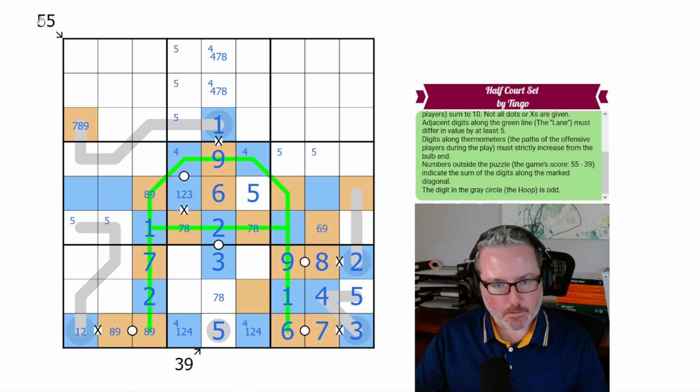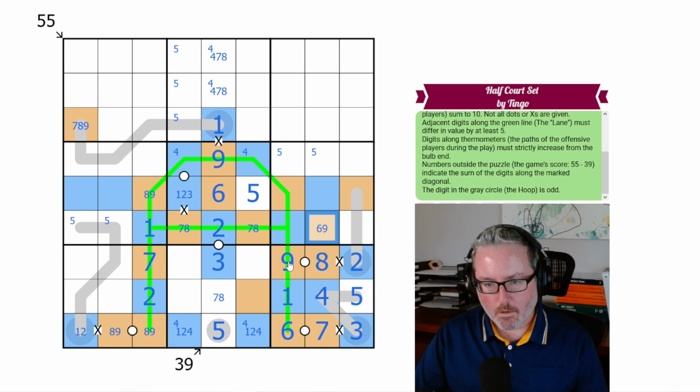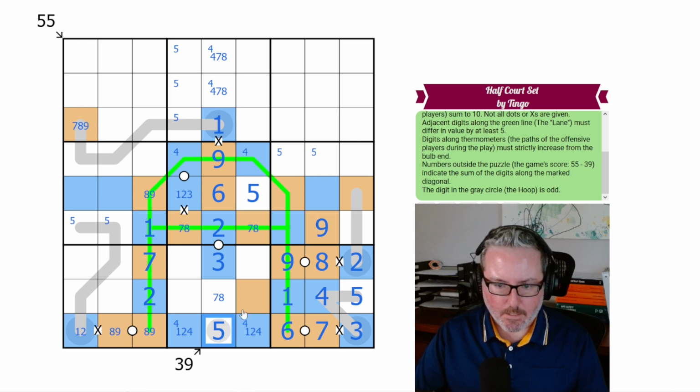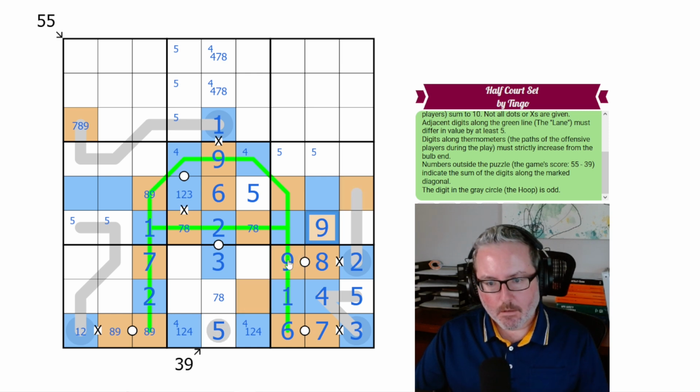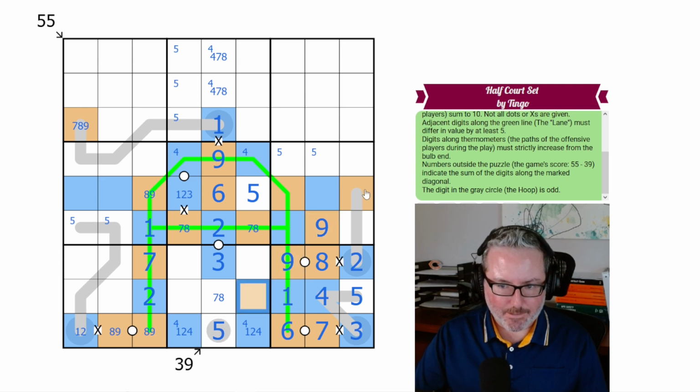This 39 clue, and I haven't looked at this 55 clue yet, and we might have to get to it in a second. The 39 clue still hasn't really had much that we can do with it, because we just put the highest digit possible here. Oh, but I guess we can say this cannot be a 6, didn't we? Because again, it can only have a difference of 1. And if I put a 6 here, that'd be a difference of at least 2. So this must be a 9 to maintain our 39 possibility. So right now we're at 18 plus 5, which is 23. So we've got 16 left.